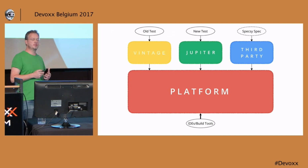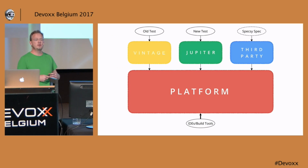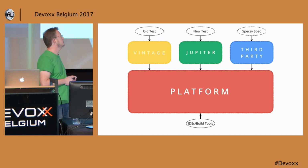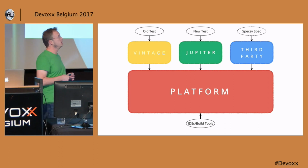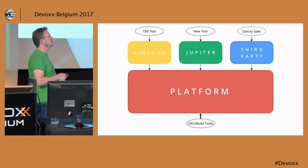So let's take a look at the big picture, right? Okay, here we have the platform in the middle, right? So that's this whole JUnit Platform, the new revolutionary part, and then we have the other things building on top. So we have the Vintage support up here on the upper left, and then Jupiter in the middle, and then on the right in the blue, that could be any third party that's contributing their own test engine. So as an example here, this Spek one.